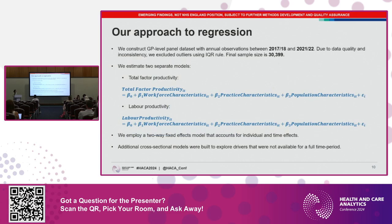So now I'll explain our approach to the regression. We've constructed a GP-level panel data set, and we're using annual observations from 2017-18 to 21-22. Because of data quality and inconsistency, we're removing outliers using the interquartile range rule, and this gives us a final sample of about 30,000. We're estimating two separate models, one for total factor productivity, one for labour productivity. They're very similar in that we're modelling the impact of things like workforce characteristics, practice characteristics, and also population characteristics on these two metrics. And we're employing a two-way fixed effect model that accounts for individual and time effects.